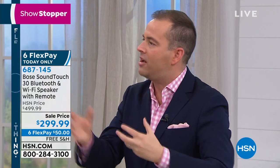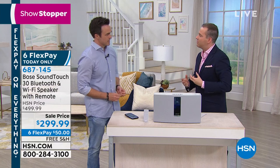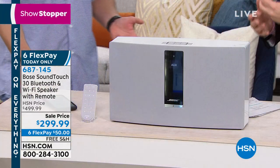If you want speakers in your home, but you don't want to have multiples, this is one that's going to be room-filling sound. It might be music, it might be movies, it might be a podcast, it might be Audible. It can be all of those things. What about voice and smart speaker technology? Does it have that as well? Absolutely, and I wanna show you that real quick.